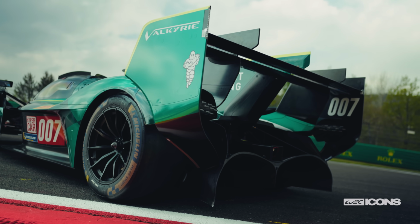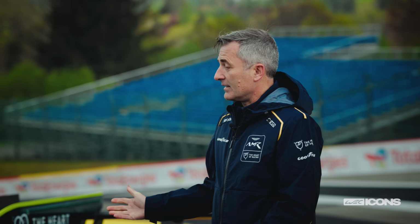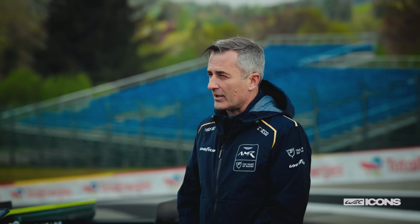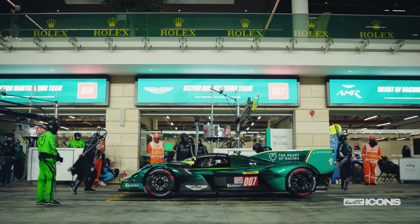And does the car have any hybrid element at all? And if so, when would that be active? No, so this car is unique in the championship in that it does not have a hybrid element. We do have an electric motor, which we use in the pit lane, to bump start the car. But other than that, it doesn't have a hybrid element on the racetrack.